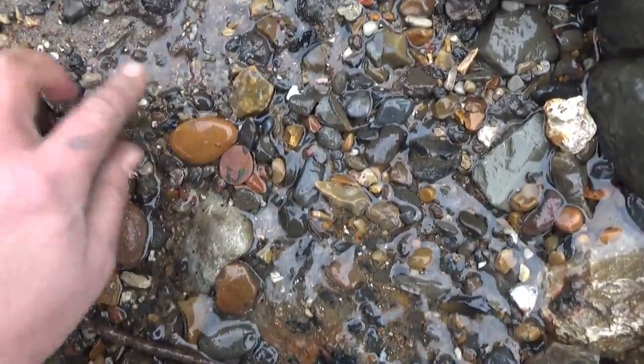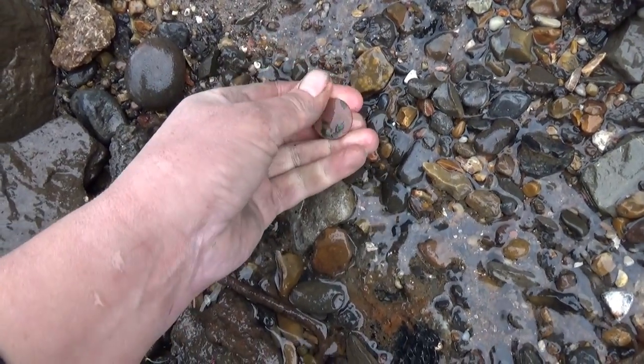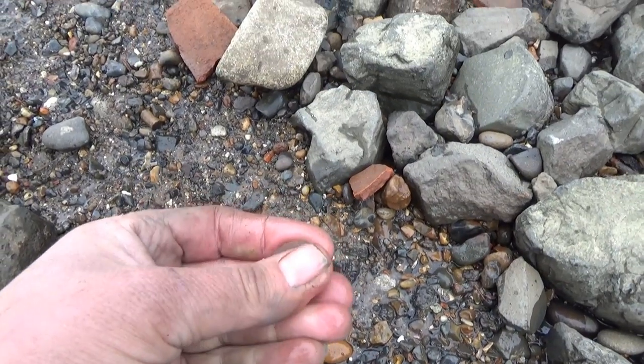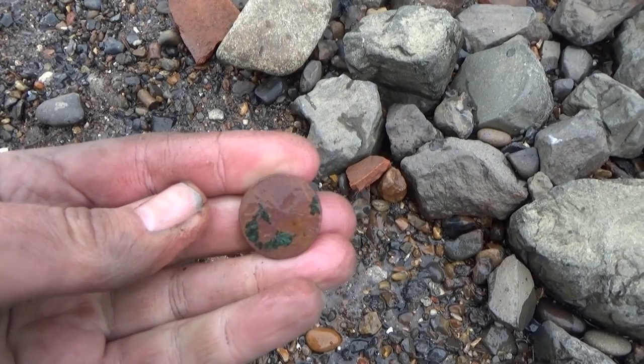I was just scraping around this area. I've replaced it to re-find it, but I was just scraping here and found this, and I've just been informed by the boys who know everything, Si and Jules, that it is a what?